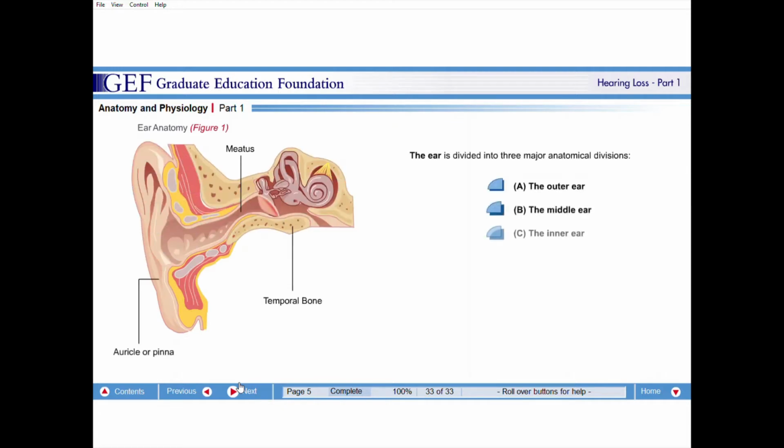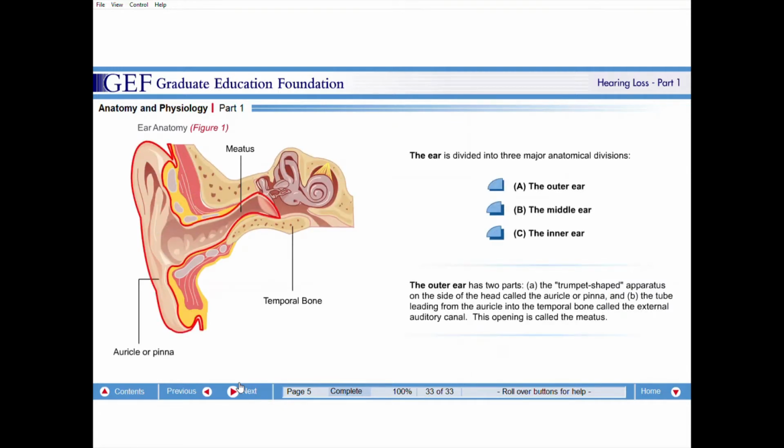The ear is divided into three major anatomical divisions: A, the outer ear; B, the middle ear; and C, the inner ear, all in Figure 1. A, the outer ear, has two parts. A, the trumpet-shaped apparatus on the side of the head called the auricle or pinna, and B, the tube leading from the auricle into the temporal bone called the external auditory canal. This opening is called the meatus.